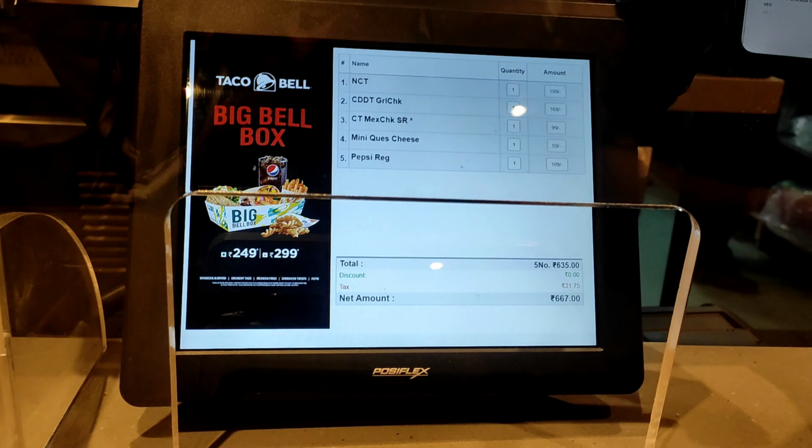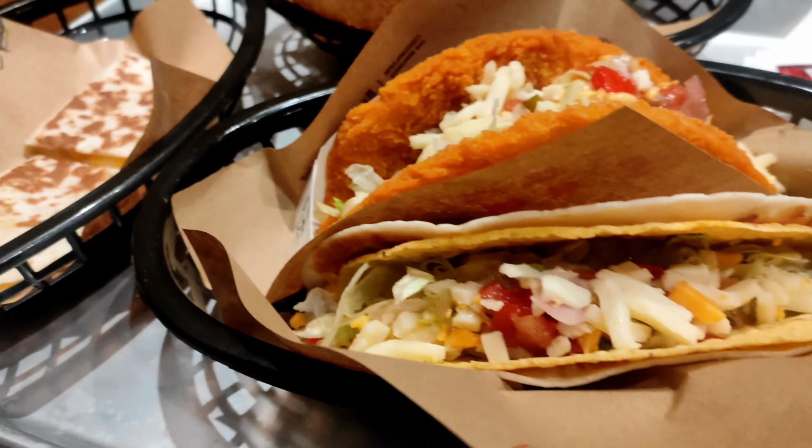We're waiting for our order. I don't know when it will arrive. Yeah, taking nearly 1 hour. And this is our token number, so with this number they will bring our order. So this is our order.